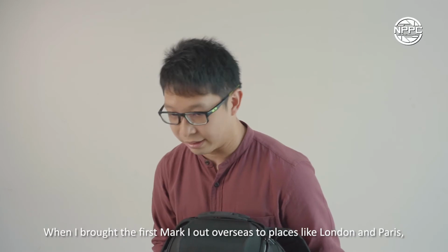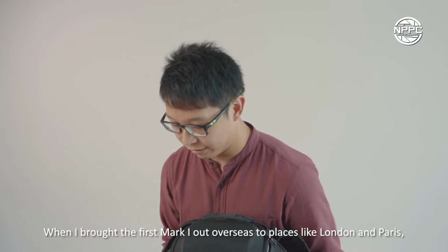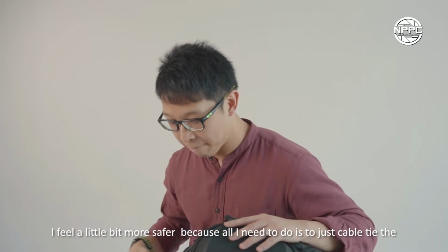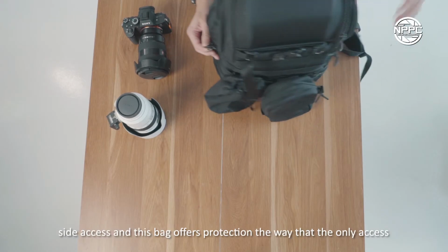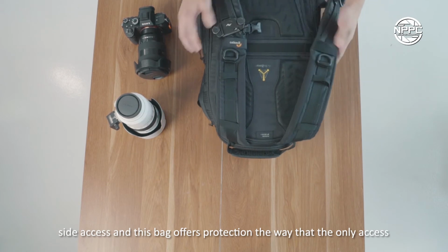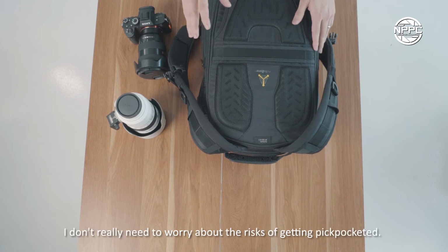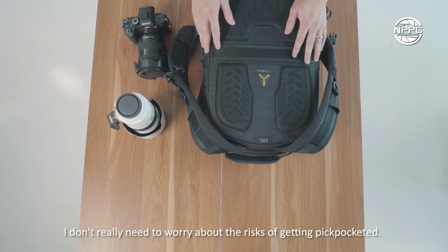When I brought the first Mark I overseas to places like London and Paris, I felt a little bit safer because all I need to do is cable tie the side access, and then this bag offers protection in a way that the only access I have to my gear is just right here. So when I move out on the streets, I don't really need to worry about the risk of getting pickpocketed.